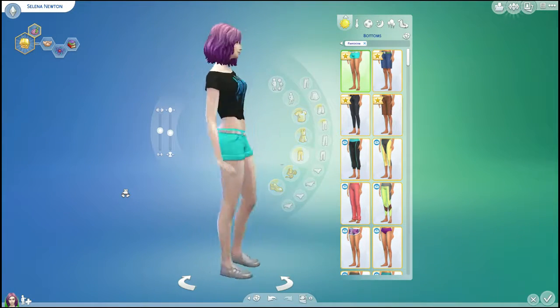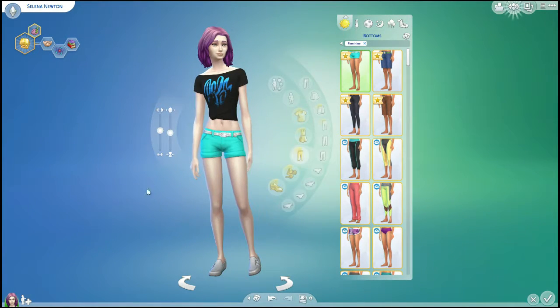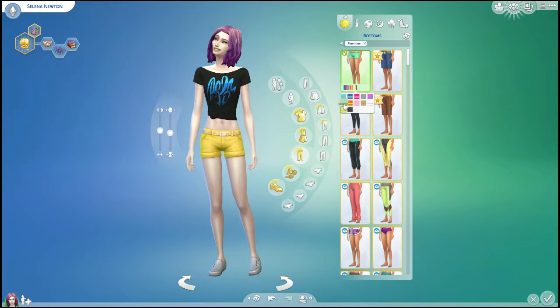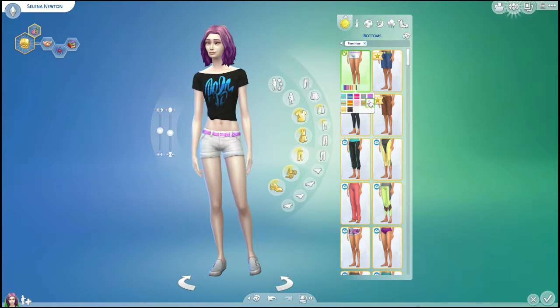So there's this one, which is like some cute super short shorts rolled up. I have these shorts in real life. I do. I have them.